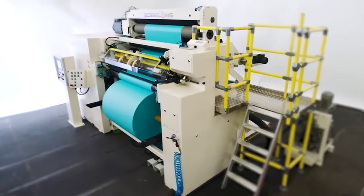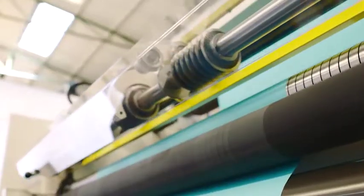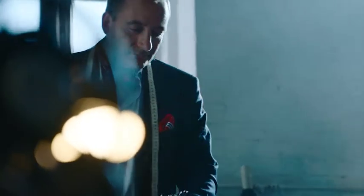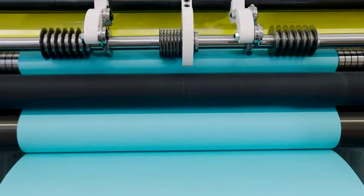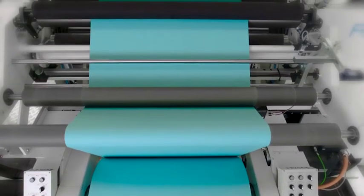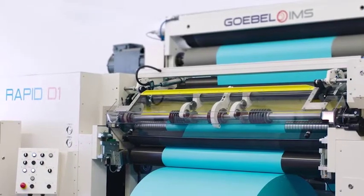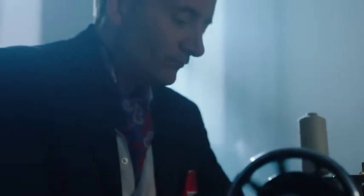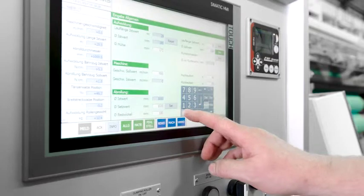Rapid D1 and its unique concept offer consistently high quality and performance for narrow bobbins. Excellent results are ensured by these innovative technical features. Consistent web tension, precise contact pressure, wrinkle-free web infeed, accurate material guidance. All this stands for a unique slitting and winding system of high precision. Plus, there's a choice between different drive concepts.